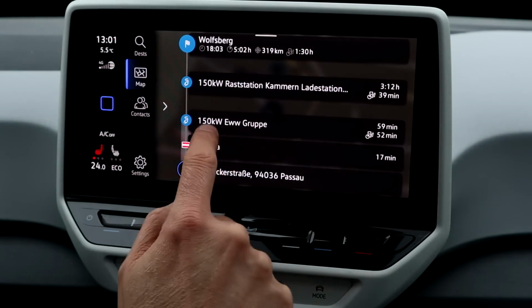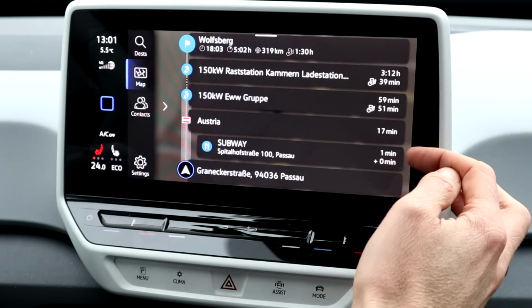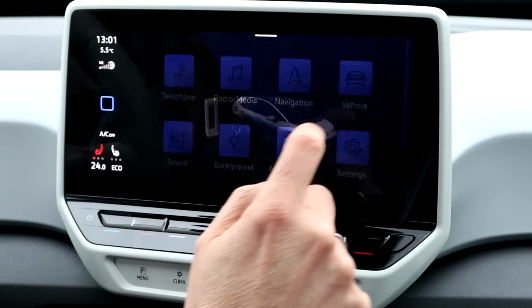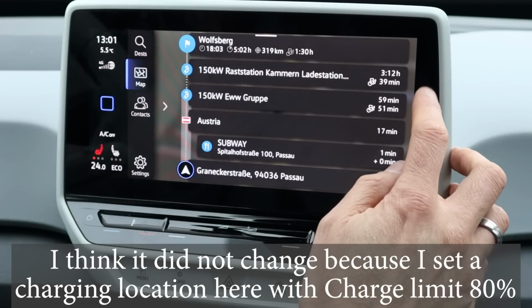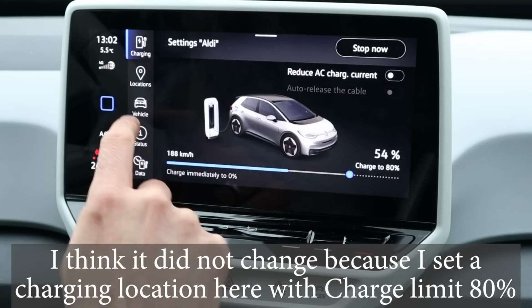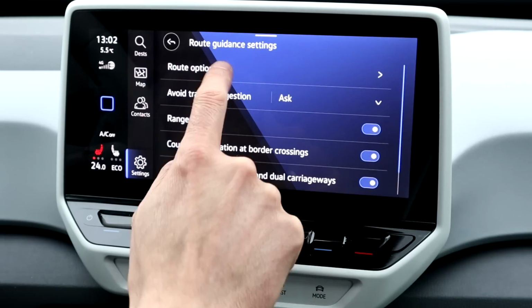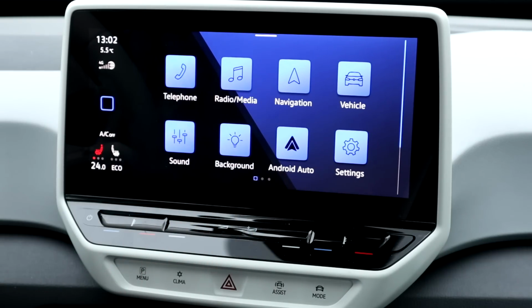Yes, it put in 2 charging stops and it's now charging to the charge limit that you have selected. So 52 minutes, 39 minutes is the charging time. And when I am in here, it's at 80%. When I put it to 100%, this will of course change because every time now it wants to charge to 100%. Wait, did it change? I didn't see. But it should change the stops according to this. And I've seen it do it. I've seen that work. Huh. I've seen it work. Maybe it was in the Id.3. It doesn't matter.